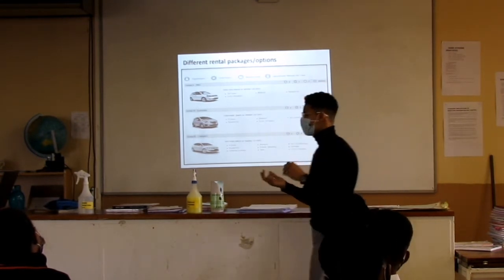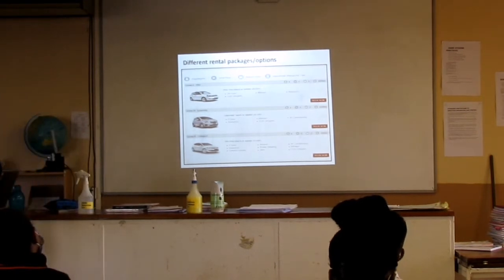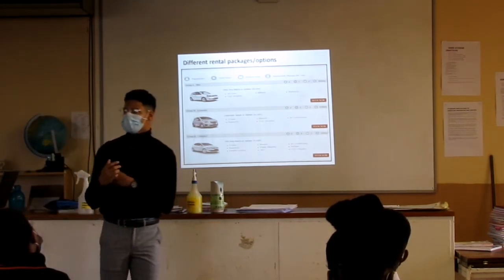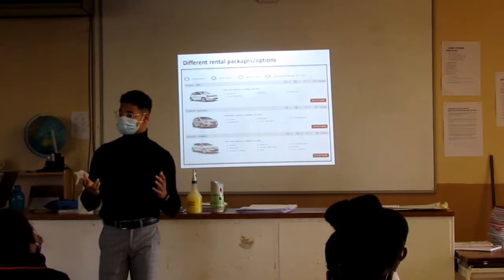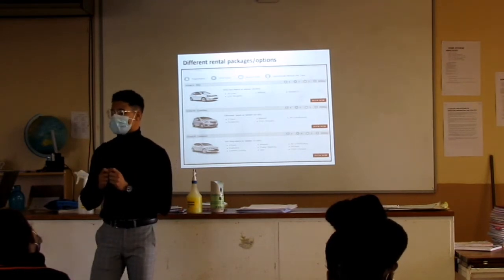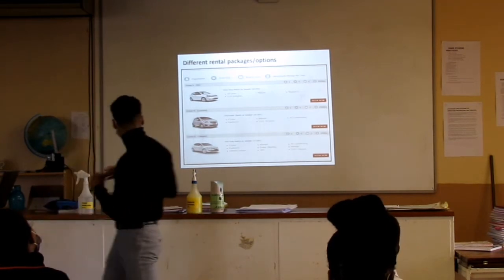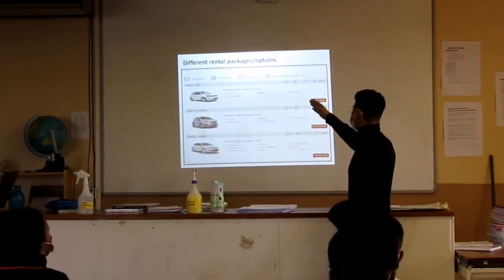So what they do is, for your sustainable tourism and ecotourism, they make sure that if you have a high carbon emission car, right, a car that emits a lot of carbon, they actually charge you more. So they try and make it effective for you to try and hire a car that emits less carbon emissions, right?